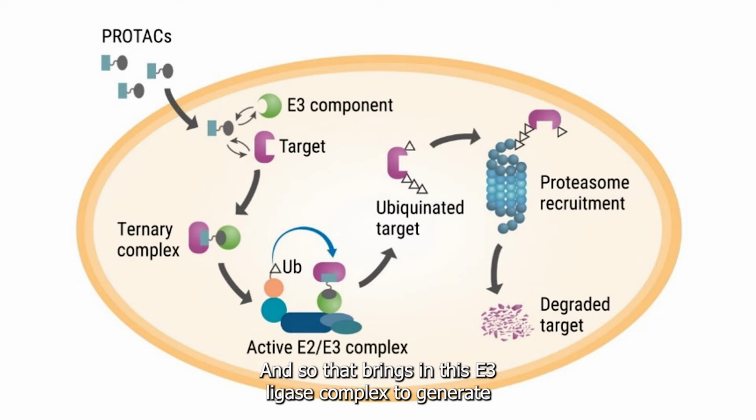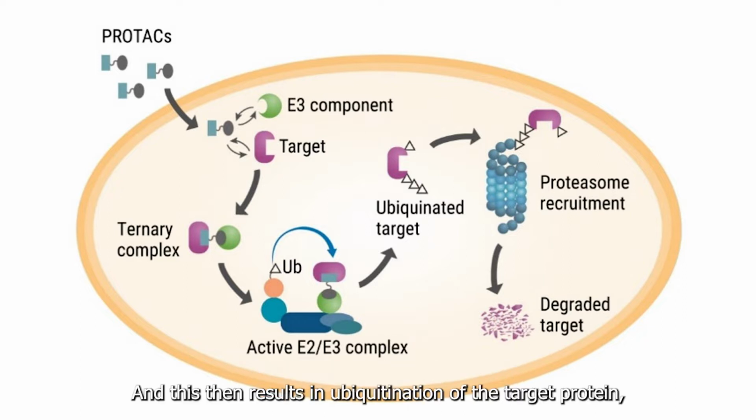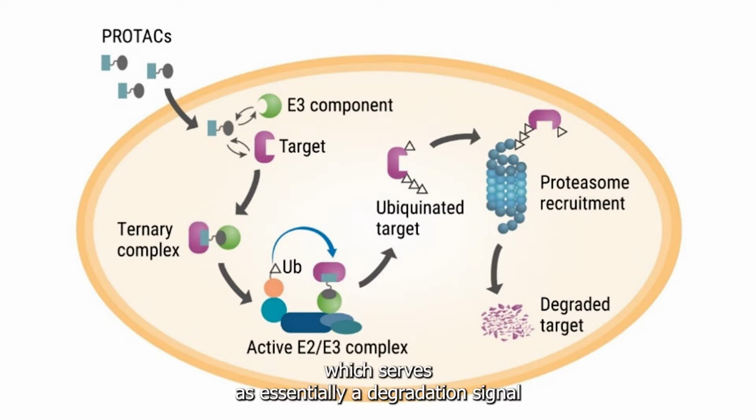And so that brings in this E3 ligase complex to generate a ternary complex between the target protein and the E3 ligase. And this then results in ubiquitination of the target protein, which serves as a degradation signal, which is then recognized by the proteasome. So the proteasome recruits that target protein, and that protein is degraded via the cell.